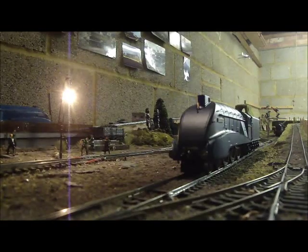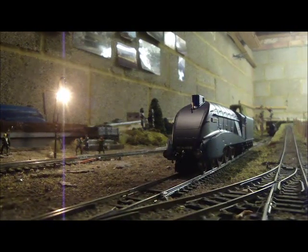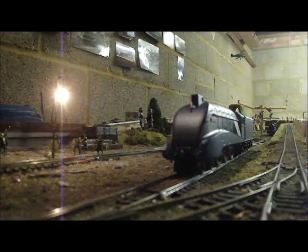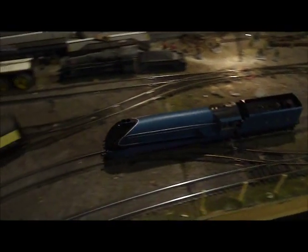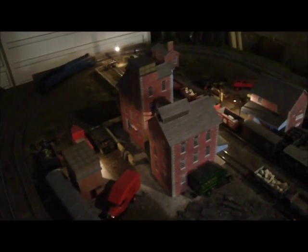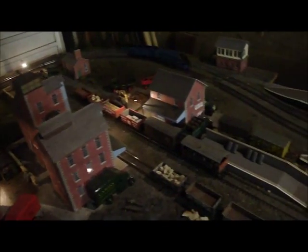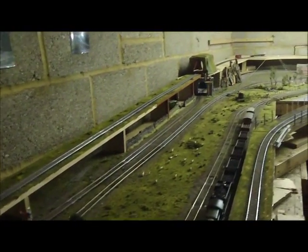So, now for the 5 main tests of model railway reviews: speed, pulling power, gradients, reversing and point work. First up, we'll do speed, which is pretty crucial on a model like Mallard. So let's take her up steadily to her maximum. And that's maximum, and that's a fitting representation of 126 miles an hour, I think.